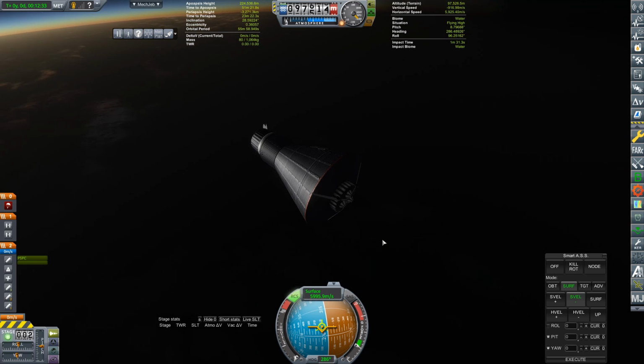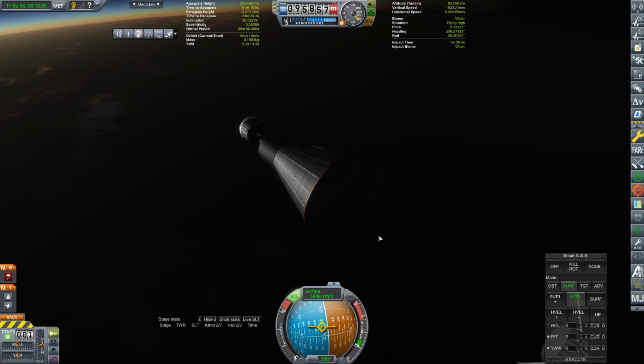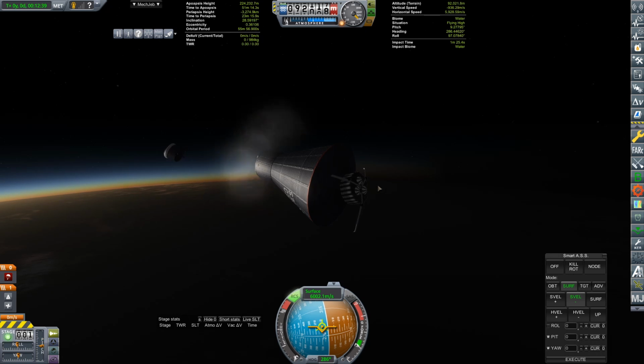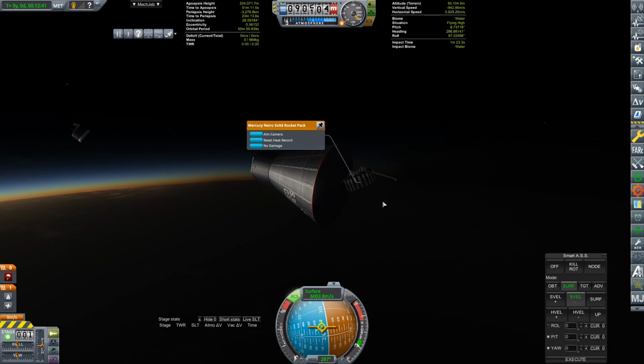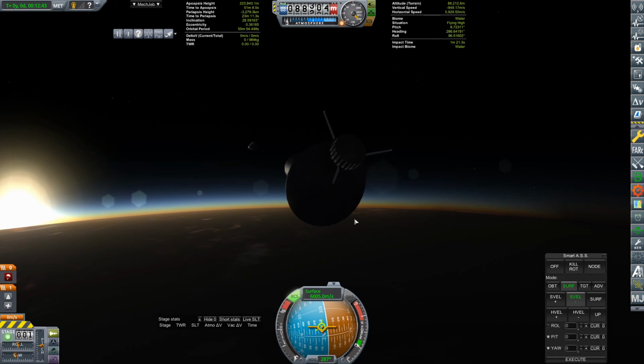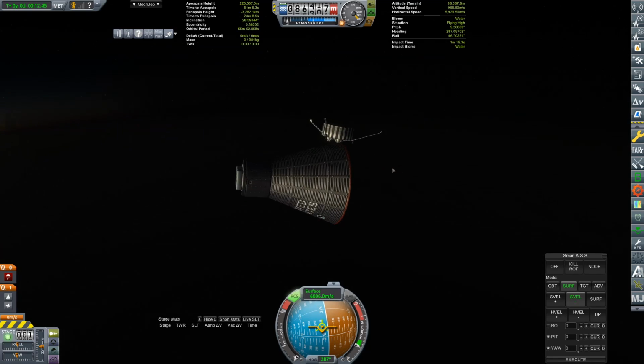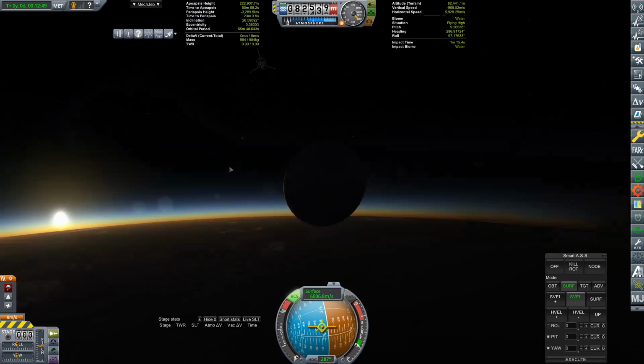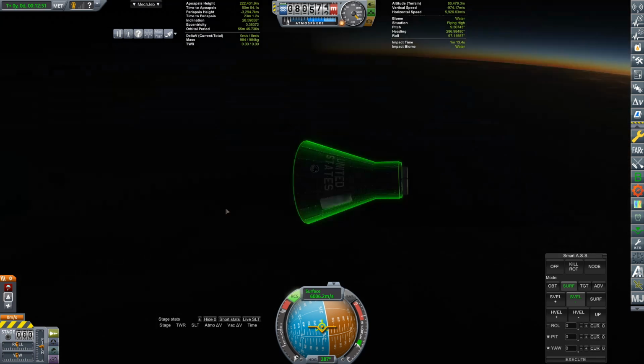All right, so now it's time to kick off our retro motor pack, which is now tumbling along us as it wants to fly away and have more drag. We are going to arm our parachute as we fly down into a sunset.